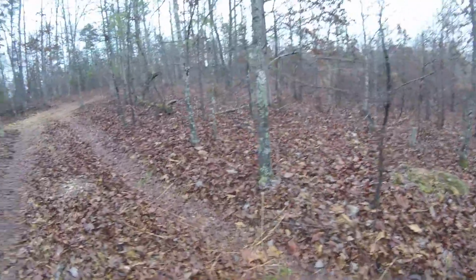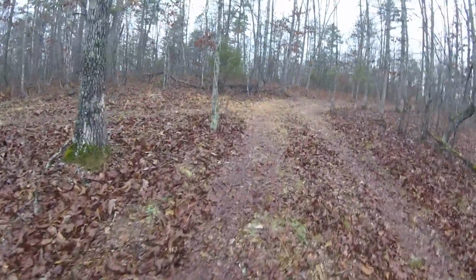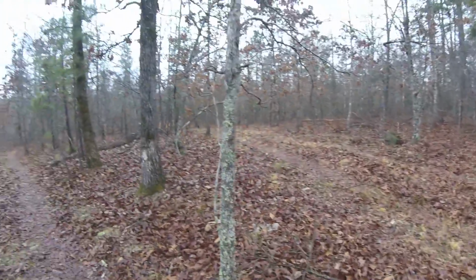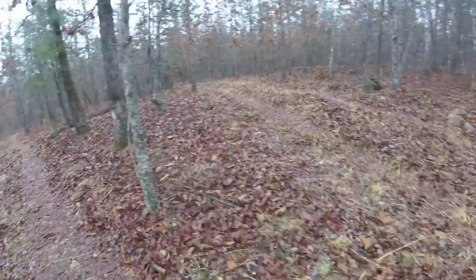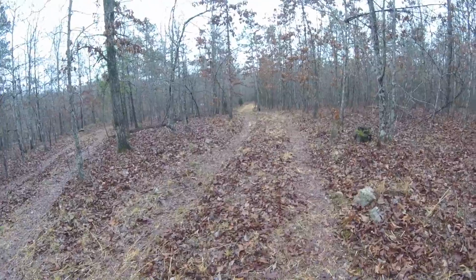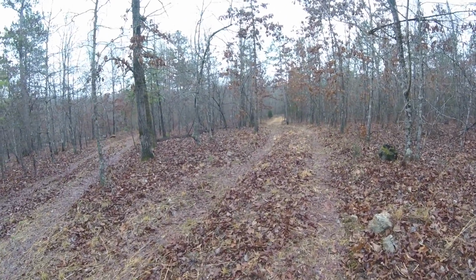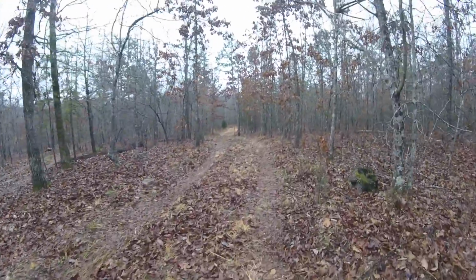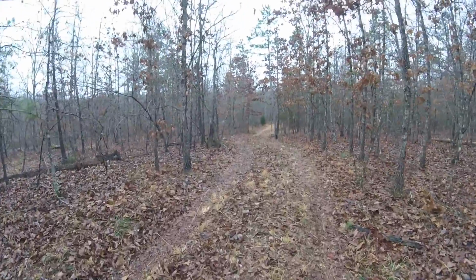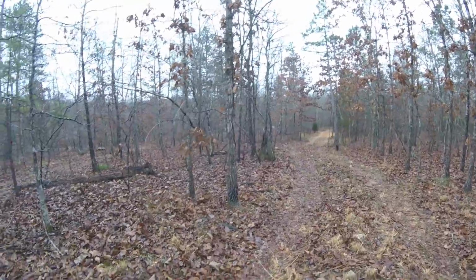Another tight spot here. This tree probably has to come down just to be able to make a turn right here to go back down again. This area is the best this area has looked in a while, he said. But he never drove down it. That's pretty much it.